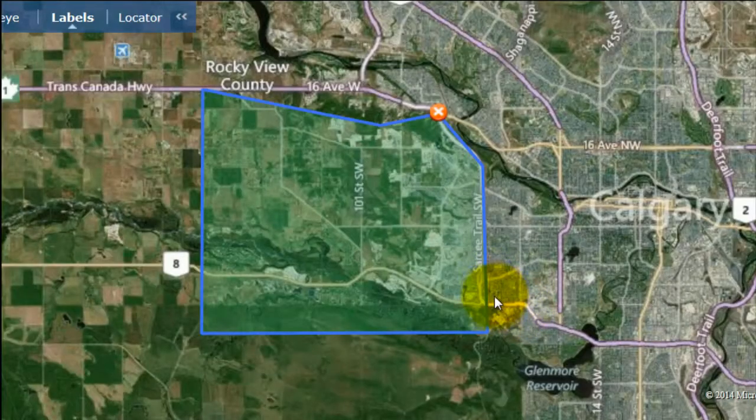Now we're going to move to the southwest section. We're talking west of Sarcee, Aspen, these areas, Signal Hill, and so forth.